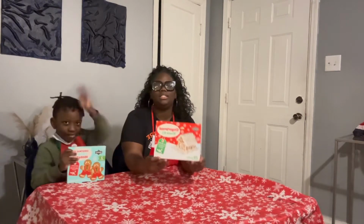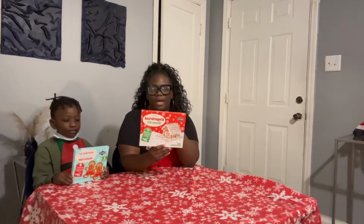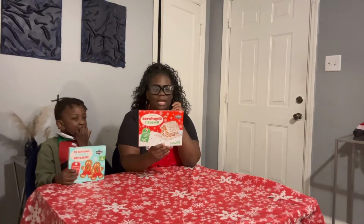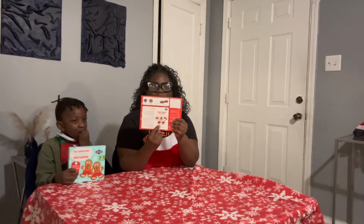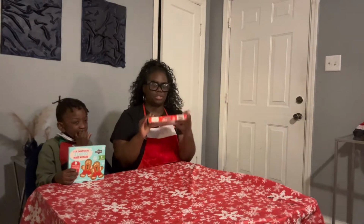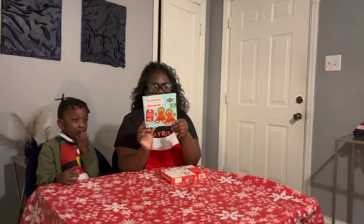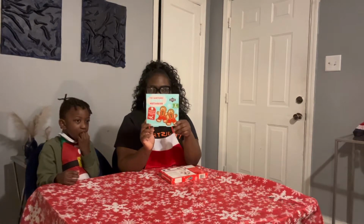And we got these sets from Dollar Tree. It comes with the gingerbread house, icing ready to use, sugar pearls and confetti and sprinkles. And it has the directions on the back so you can see what you gotta do, the instructions on building it. And then for the sugar gingerbread cookies, it comes with the icing and the sugar pearls as well.